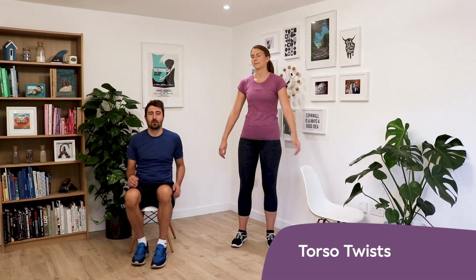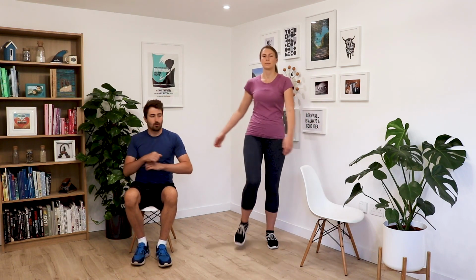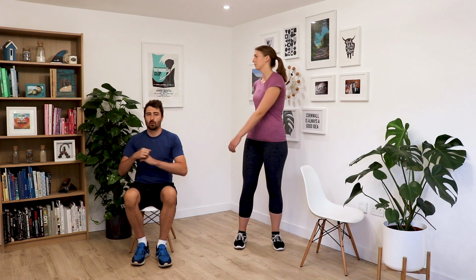Progress the knee taps now onto a torso twist and knee tap. Go at a steady pace for this exercise and try to recompose yourself so you're ready for the final exercise in this round.